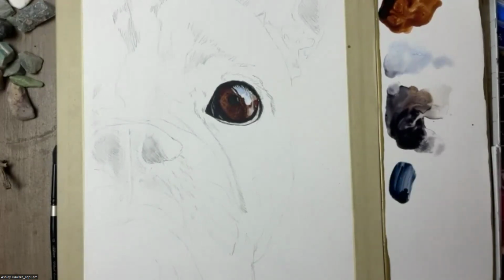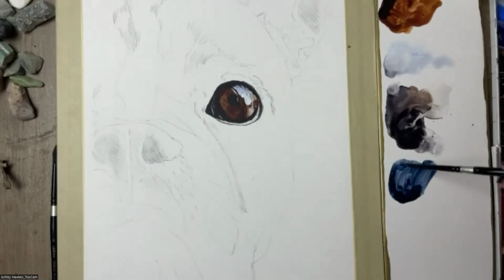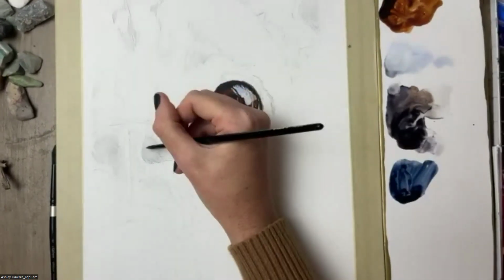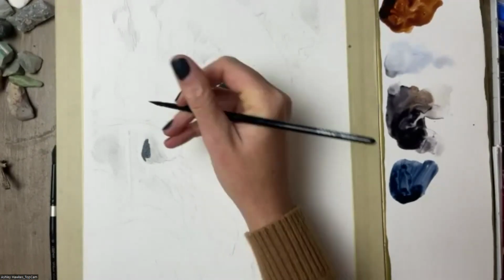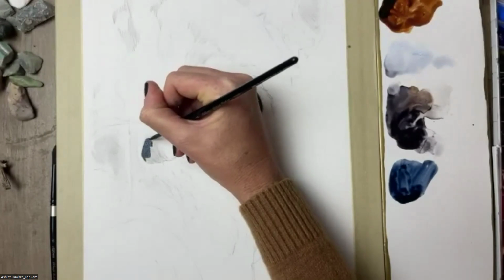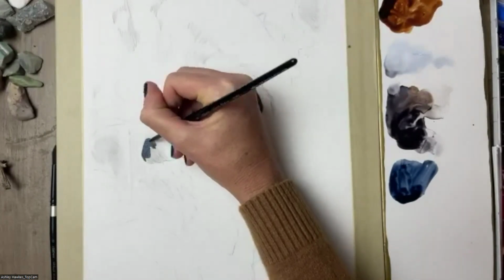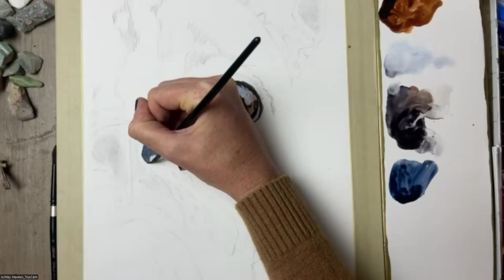So I'm going to grab some Soda Light, Genuine, Letty's favorite color. I'm taking my size 6 and going in with thick paint right into the nostril. Can I use Payne's Gray? Yes, Payne's Gray is such a great dog nose color. Absolutely. Neutral tint, Payne's Gray, Soda Light. It just depends on what temperature you're going for and what you want your granulation to look like.